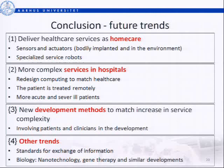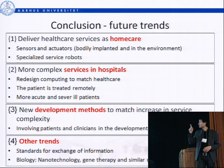But we have to be really careful about how we're doing it, because I don't want to live in a home where everyone else knows what is going on beside myself. You really need to be aware about privacy and these issues.